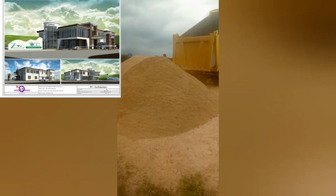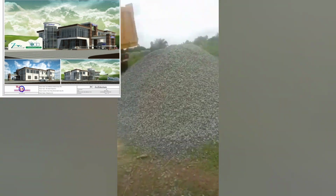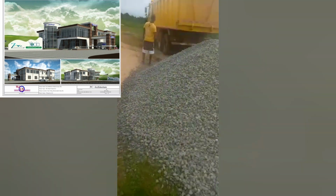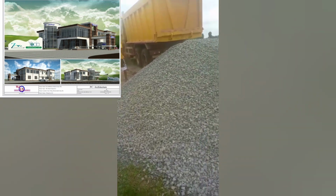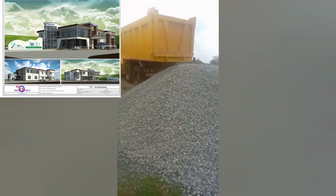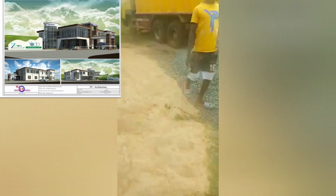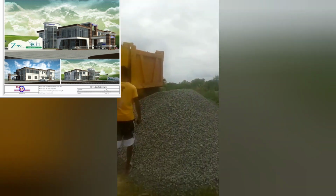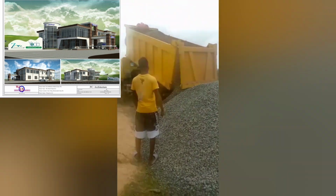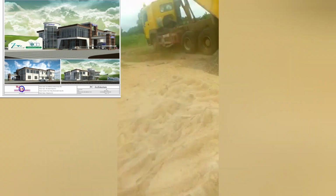We also received the gravel we asked for, the coarse aggregate. If you look at it, we have 2 sizes in there. We have the 1/2 inch coarse aggregate and the 1/4 inch coarse aggregate. So the 1/4 inch coarse aggregate will be used for the pillars and columns and beams, while the 1/2 inch will be used for the foundation footing.